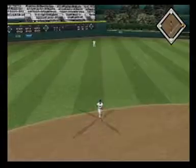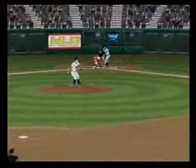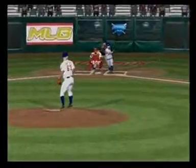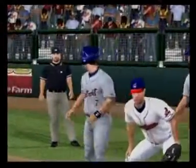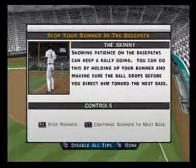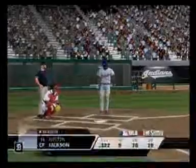And the book on this guy is to get the ball up into the outer part of the plate, but I think he knows where this pitch is heading, and he puts a good swing on it. Austin Jackson will stand in.